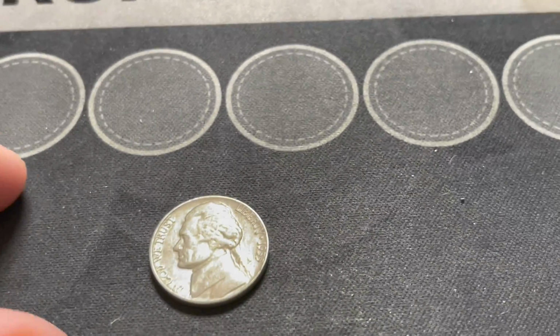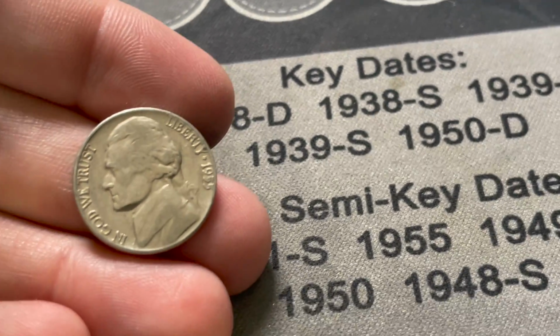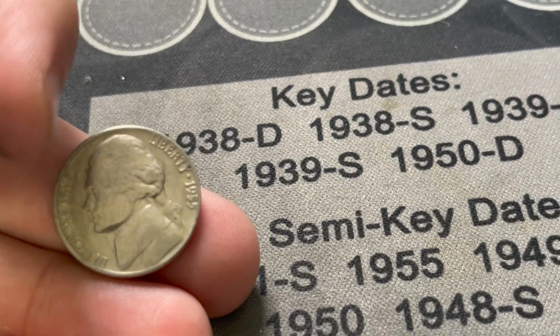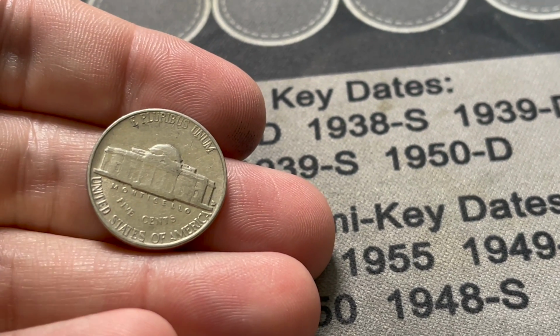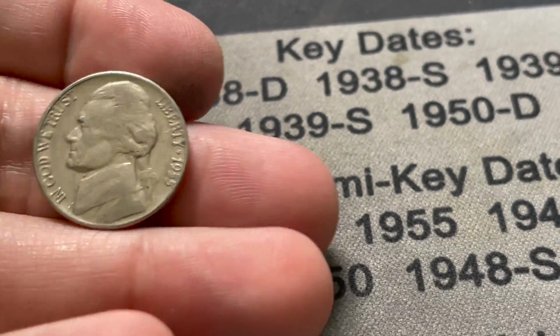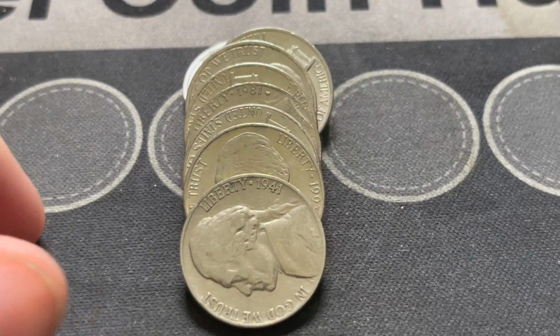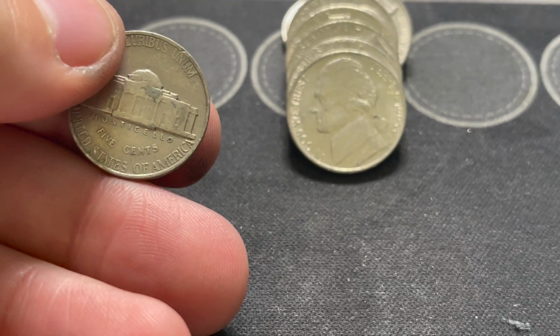Next find in this box is a 1955. We're looking for that 55 Philly. Be a semi-key date if it was. It's out of Denver. So it's not the semi-key date, but it's another find for the box. Well, finally a 40s on the board. 1941 out of Philly.